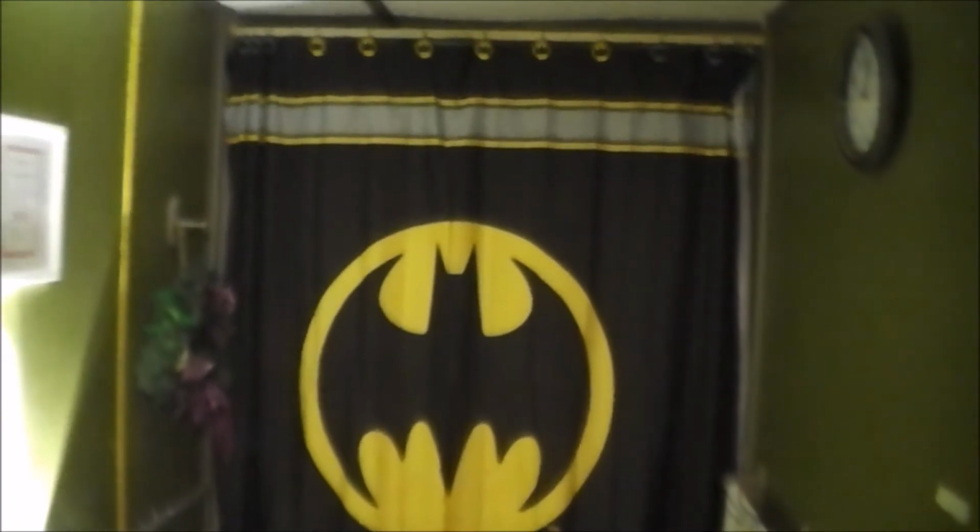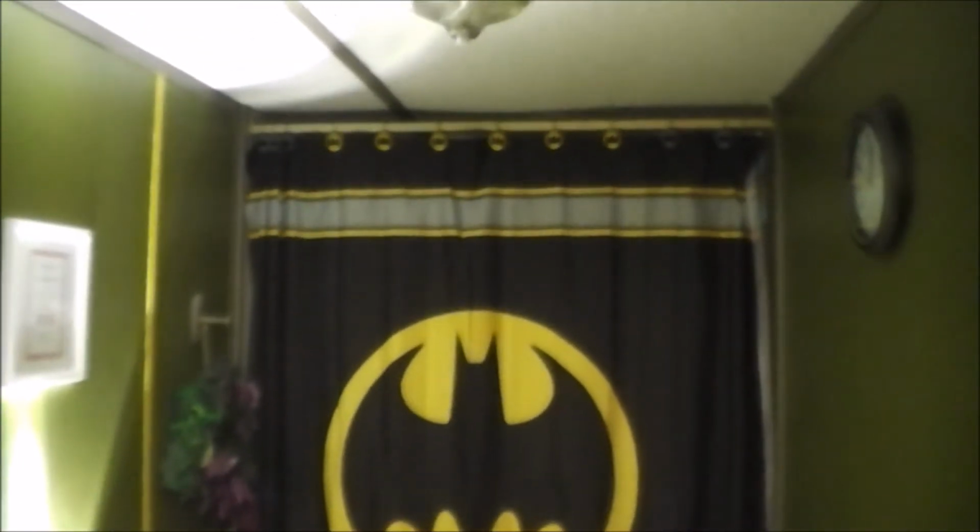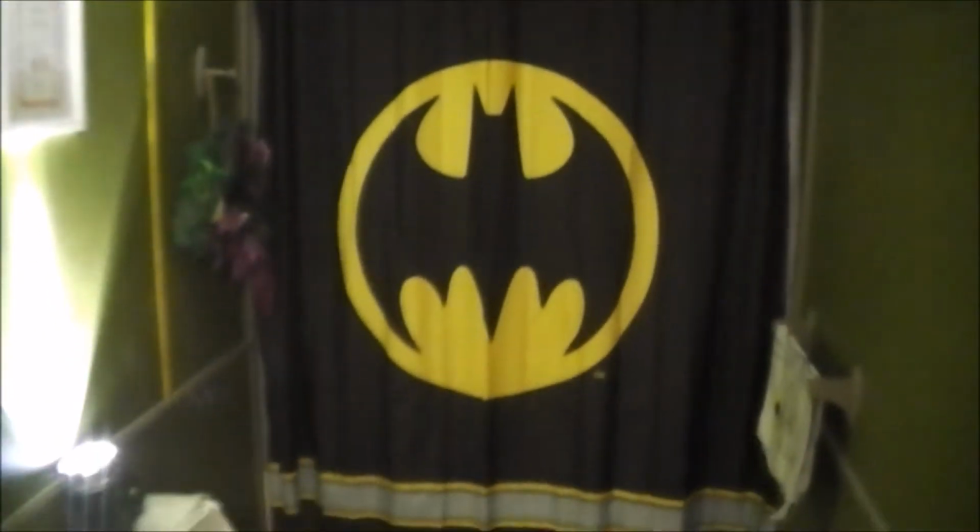So here's my one bathroom. There's my awesome Batman shower curtain. Also have the matching towel there, and also a little trash can as well. Those are the hooks that they hang it on. There's yellow and gray ones. I wish they would have been all yellow. I like the yellow. The yellow pops. I like bright colors.